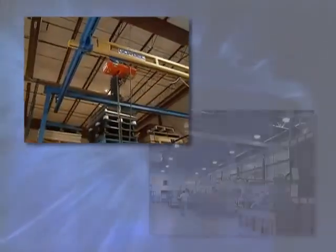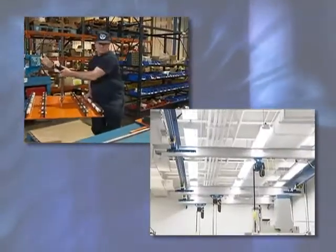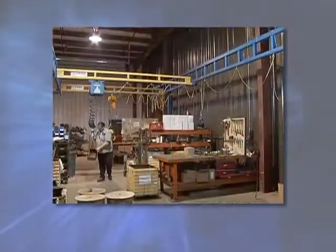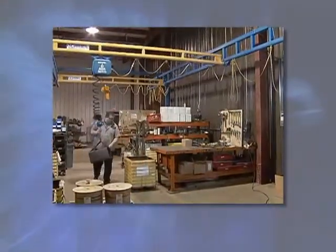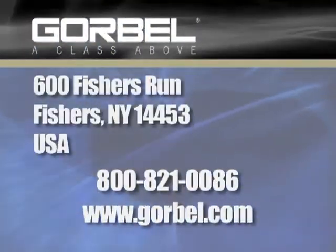Whether your application is small or large, simple or complex, Gorbel workstation cranes provide adaptable, ergonomic solutions which allow you to maximize your workforce while increasing safety and productivity. Gorbel workstation cranes, a class above.